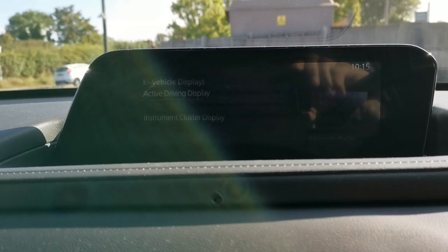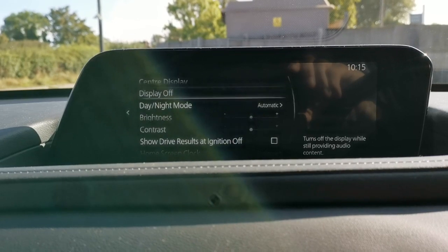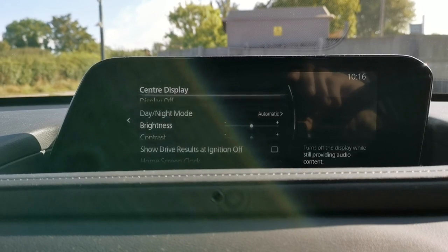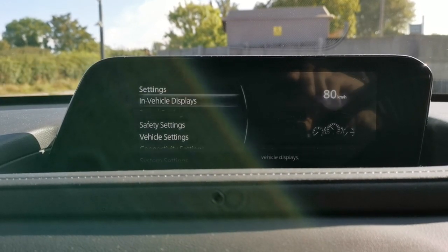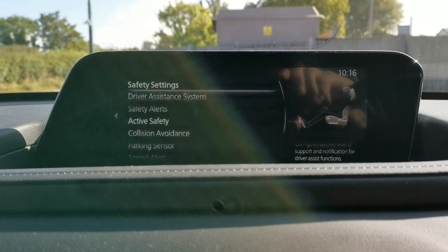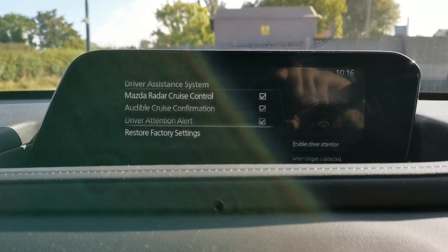Central display. That's the display we're looking at. I must apologise for this camera here flickering, but you can adjust it between auto, day and night modes, brightness, contrast, etc. That's shocking. Safety settings here, driver assistance system, Mazda radar cruise control, driver attention alert.